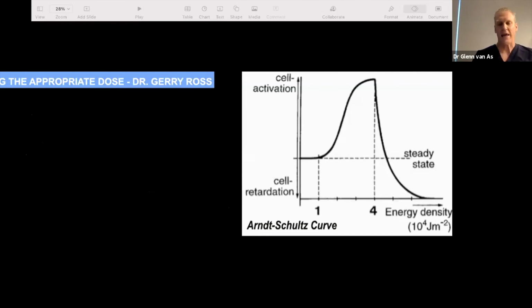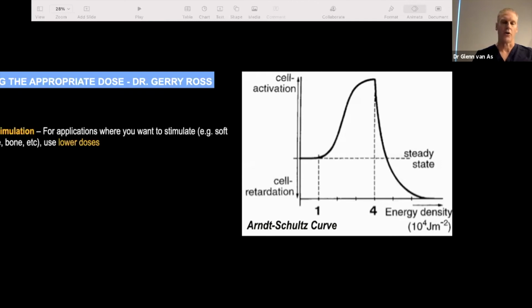When you look at why 40 seconds will work for wound healing and 80 seconds will work for pain relief, it's something called the Arndt-Schultz curve, and this is on your right-hand side. Early on, the energy is utilized in the cells, it's activated, and you get improved wound healing. If you use it for longer or at higher energy, you then get decreases in inflammation and pain control. The early stage is called biostimulation, which is wound healing using lower doses. The later stage is called bioinhibition.